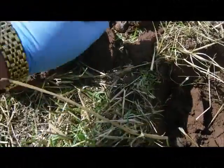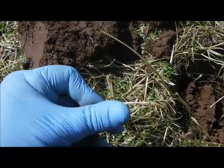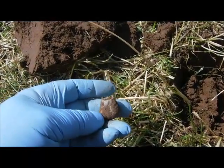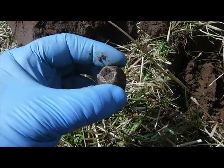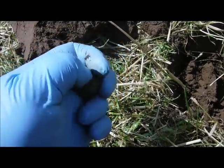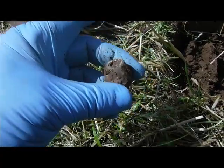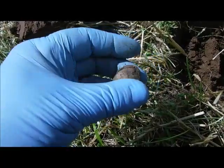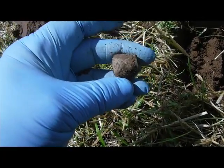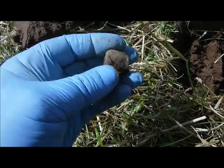Oh, there's another find. Now then, it's a lump of lead, and it looks like I've just caught it there, unfortunately. It's a lead weight, and I don't know with this one. They're very difficult to date these things, but if I had to hazard a guess, I'd say possibly medieval, maybe even Roman. Certainly I don't think it's modern. Maybe a couple of markings on that.